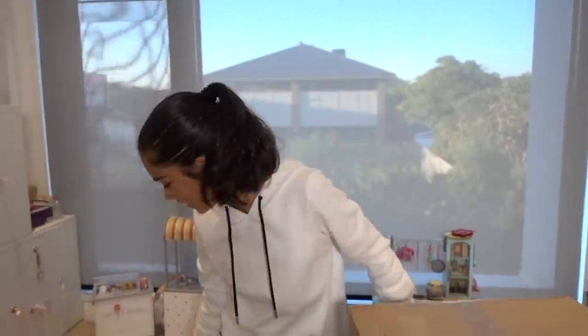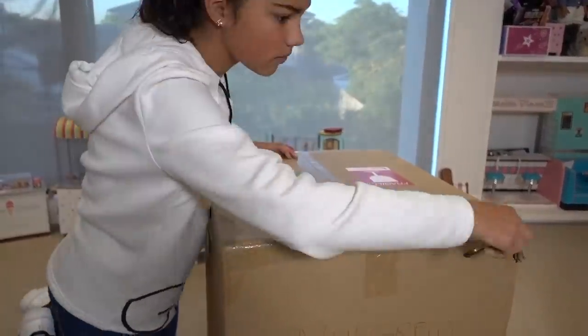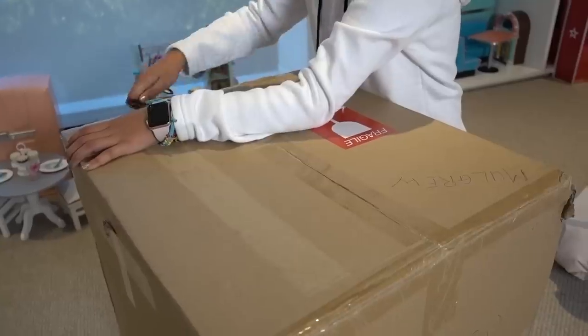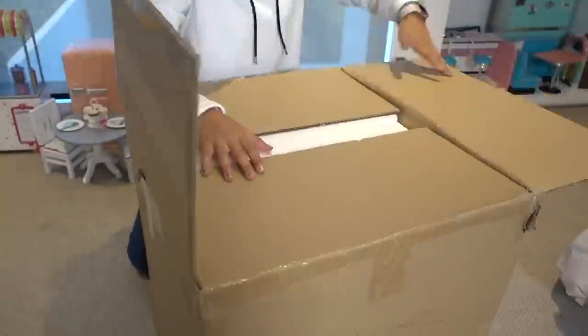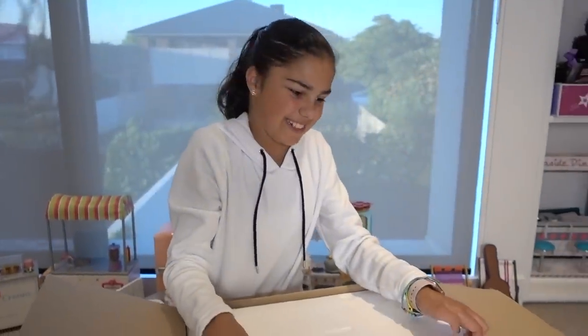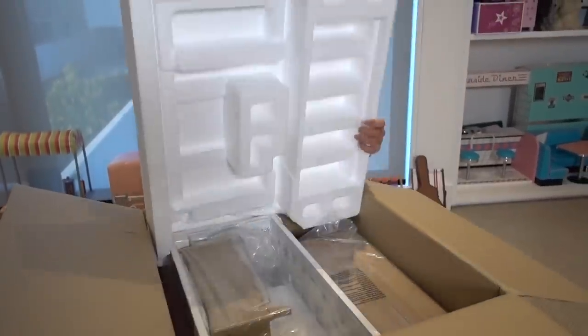Well, I can't wait anymore. Let's open up this box. So I finally managed to get the box open and I'm really excited. I'm gonna get this styrofoam out.